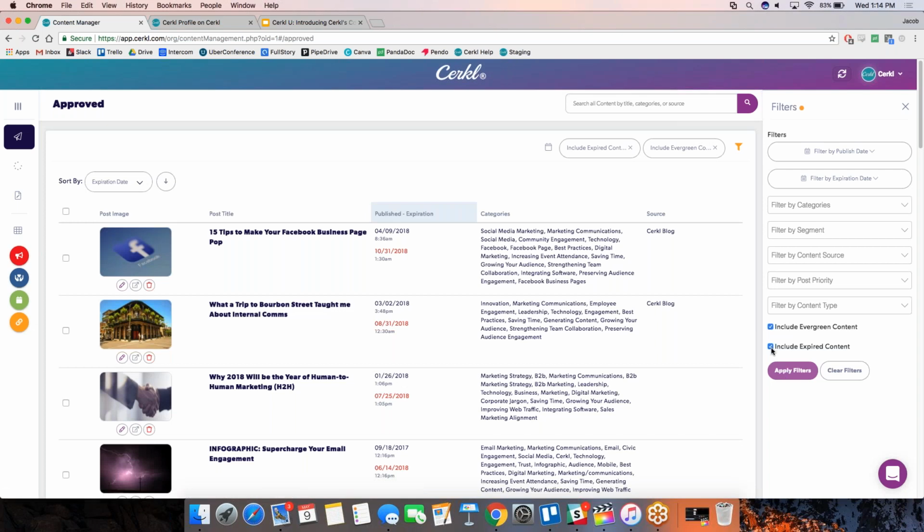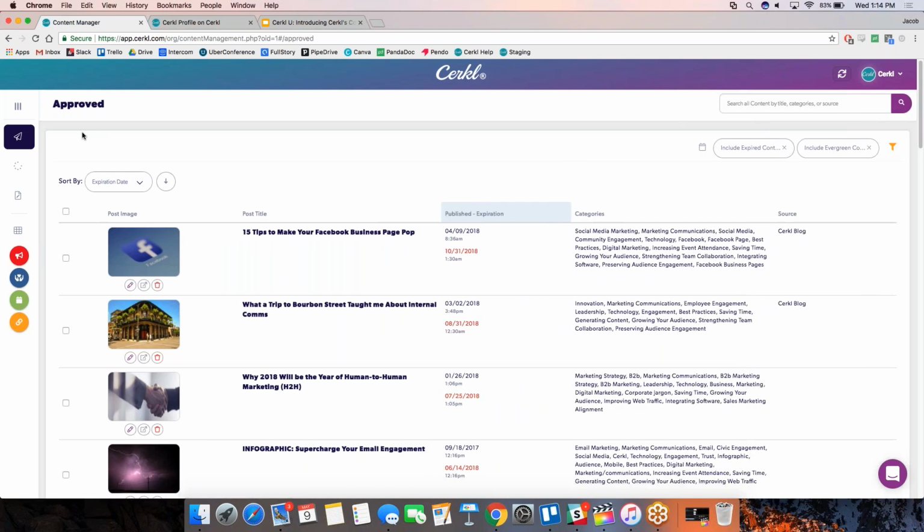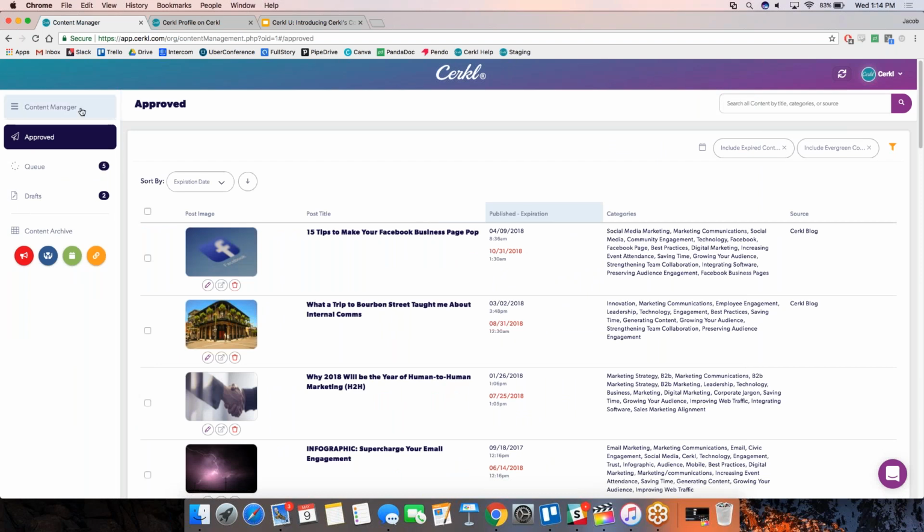So the filtering really gives you a lot of control over what you're seeing in each one of these views in your approved, your queued, and your drafts. So you can filter it, you can sort it, you can search. And I really think this adds a lot of efficiency and a lot of capabilities to the administrative side of producing content.